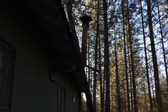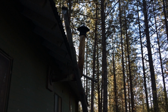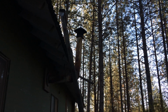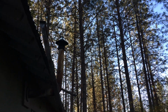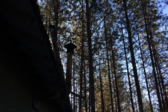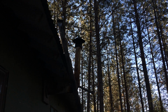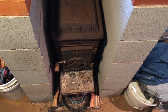They want to ban wood stoves, but what they need to do is educate people how to use their stoves properly, and they need to ban stupid use of wood burning sources. That's what they need to do, is ban the unintelligent, illogical use of wood stoves, because that's the problem. It's not wood stoves that are the problem, it's people's lack of common sense that's the problem. So yeah, here's my rectangular wood stove.